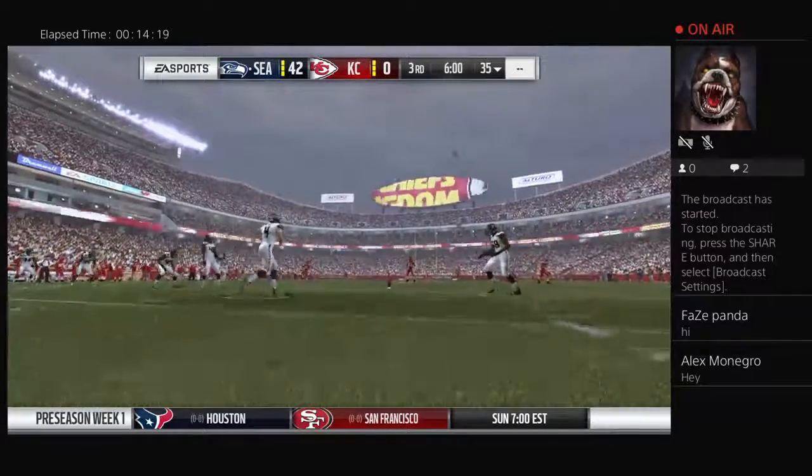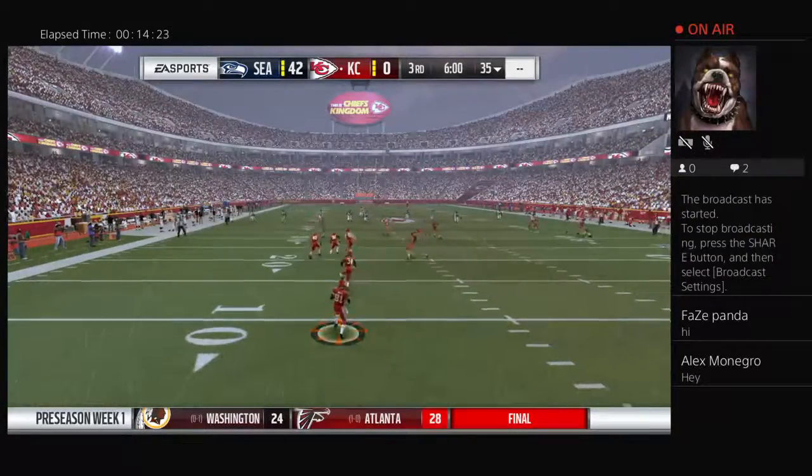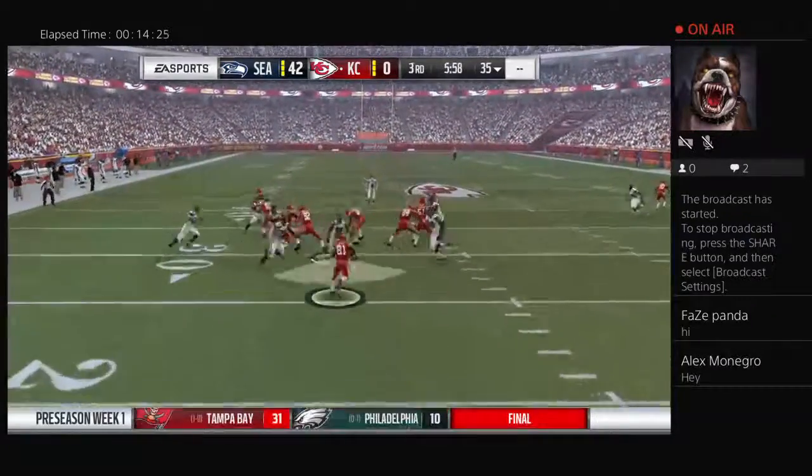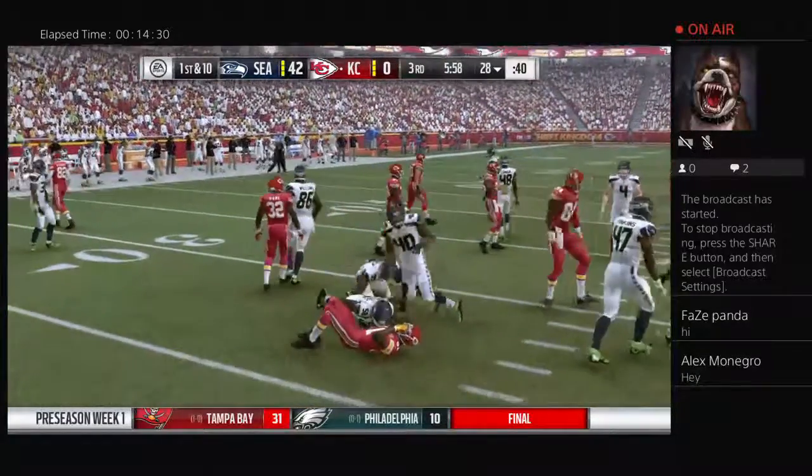Both teams appear ready for the fight ahead, and we resume action here in quarter number 3. Tyreek Hill on the return. And he'll take it past the 25 and up to the 28-yard line.